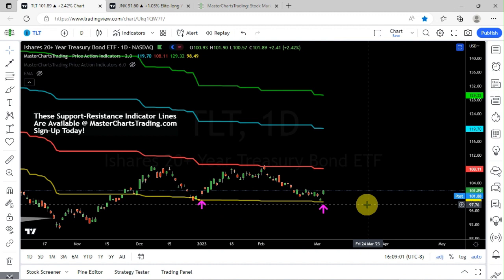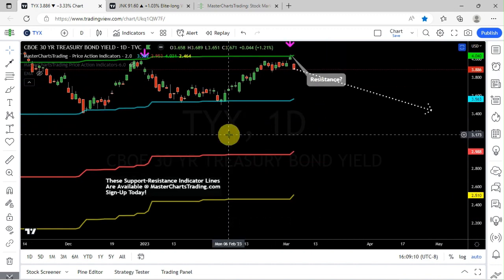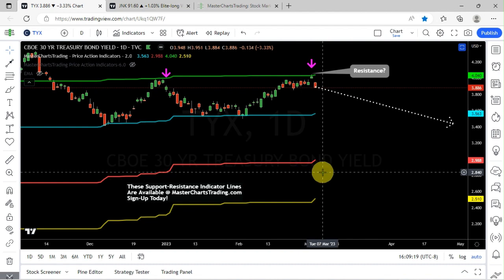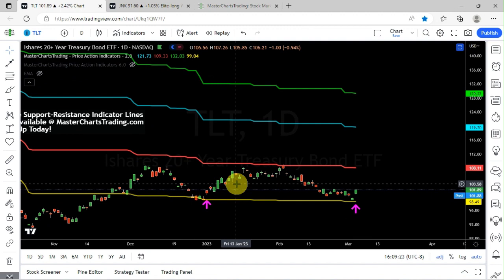Because of the way interest rates are performing, I think we will see interest rates come down, implying a rally for bonds. So I'm actually thinking about buying bonds as well, treasury bonds specifically. And there's the treasury bonds potential.